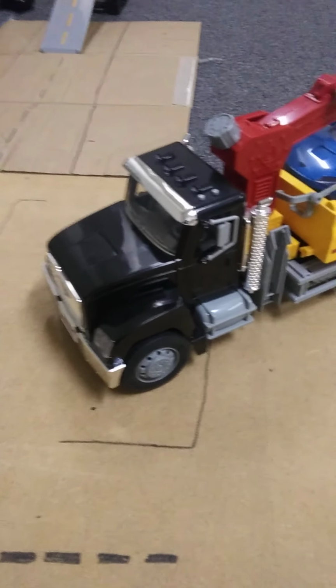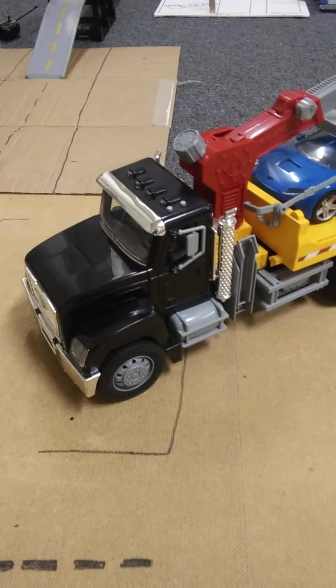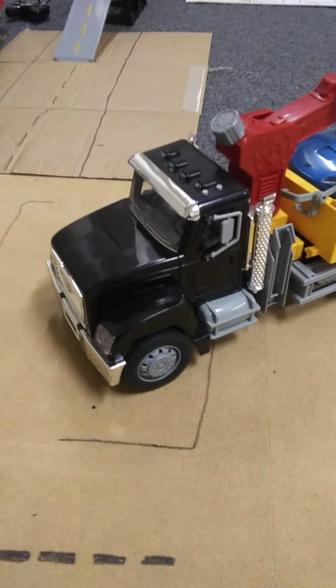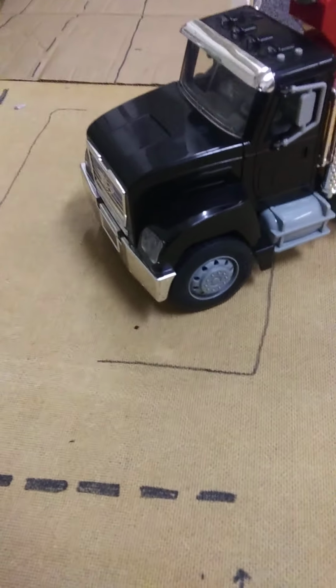So in front of the camera is Driven's 2019 tow truck. I got this at Target when it was kind of still new, and it's been almost a year since I bought this.